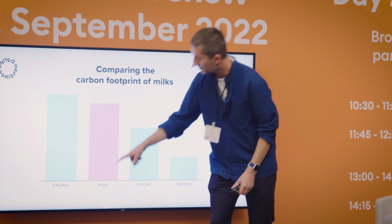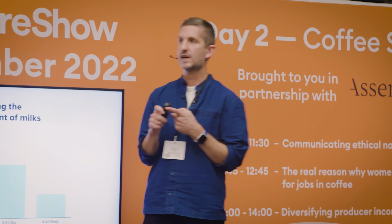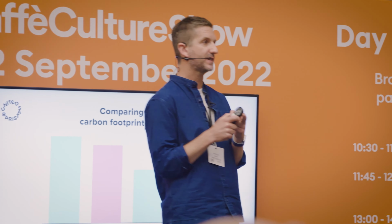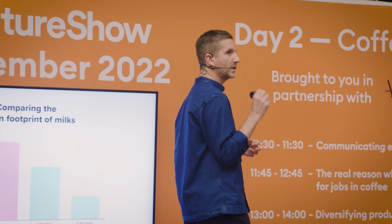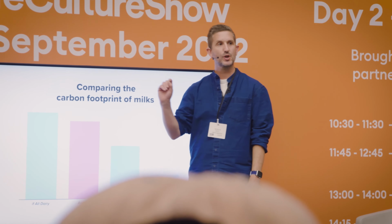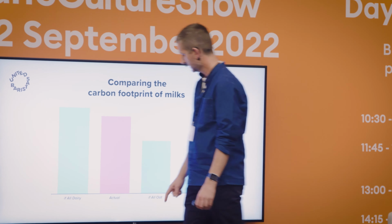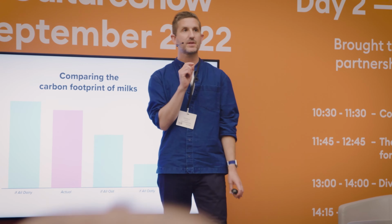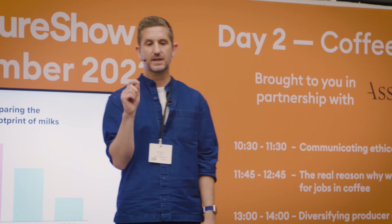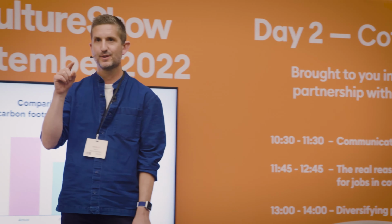This is the same pink bar here, because this shop uses dairy milk for around about 80% of its sales, and an oat milk for around about 15% of its sales. So we took the actual carbon footprints for those particular milks to calculate this bar. If this shop entirely sold dairy milk, it would be this blue bar here. I should point out that in Europe, 1 litre of dairy milk has a carbon footprint of around about 1.6 kilograms of CO2 per litre.